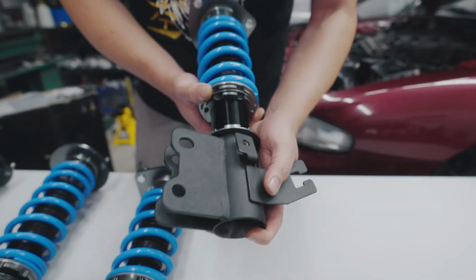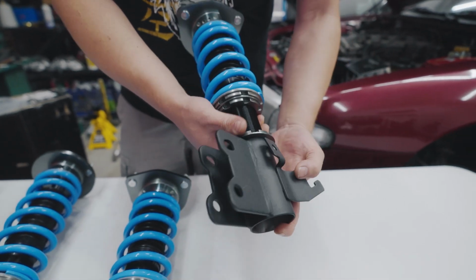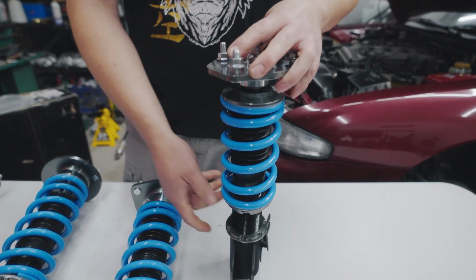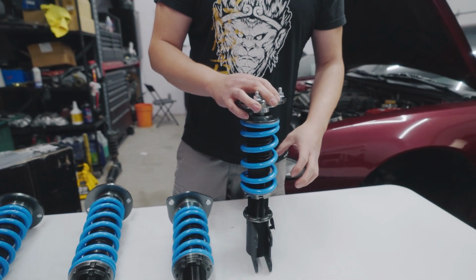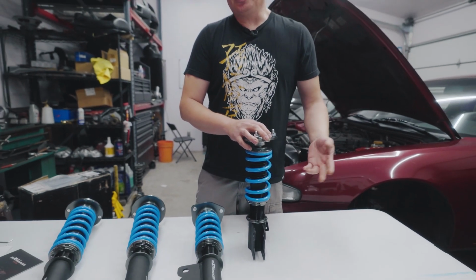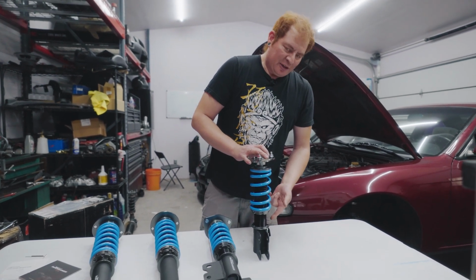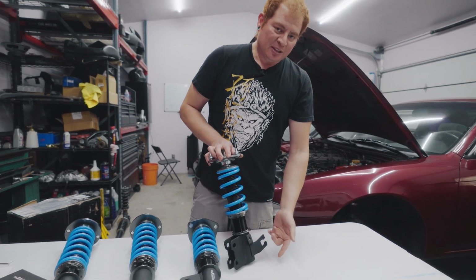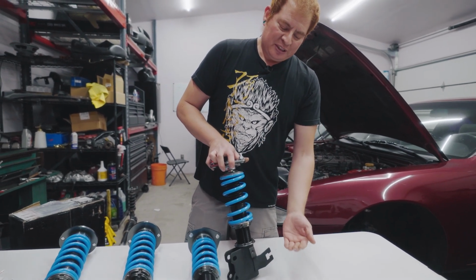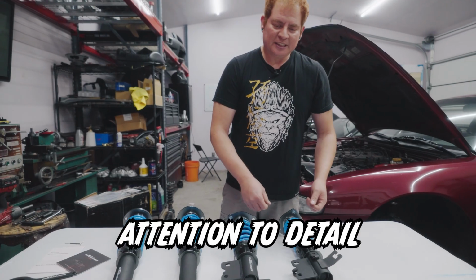What's nice about this is I noticed the brake line bracket is actually mounted a little lower, which is something that kind of gets in the way on other coilovers. They'll put it in the same exact position as the OEM one, which you think would be a good thing, but when you lower the car 3 or 4 inches, the brake line mount being higher up kind of forces the brake line up too. So it's nice that this one's actually placed lower because then it's in a more natural position once you lower the car. So it's nice to see that little attention to detail.